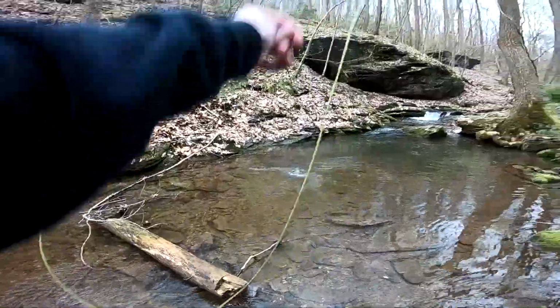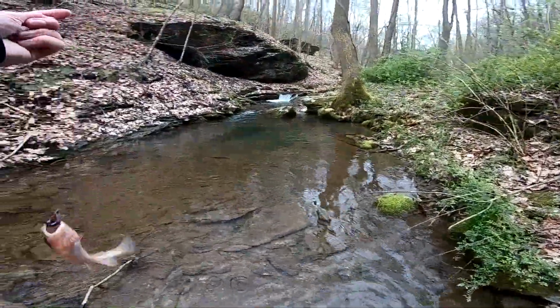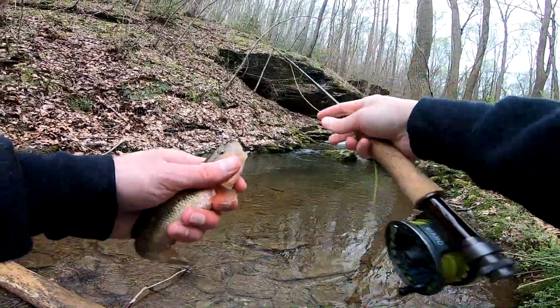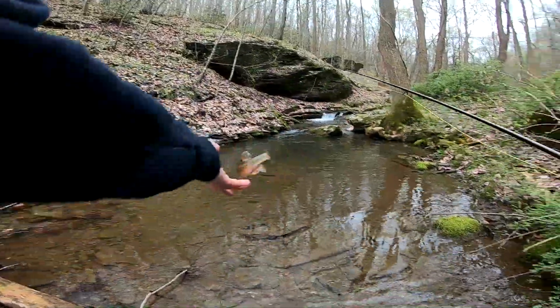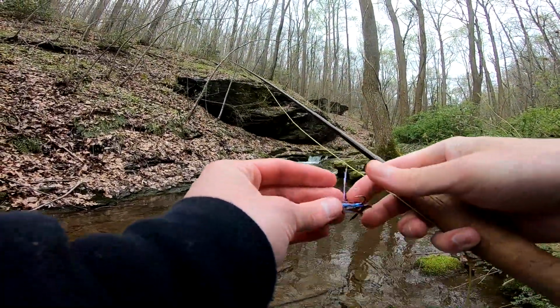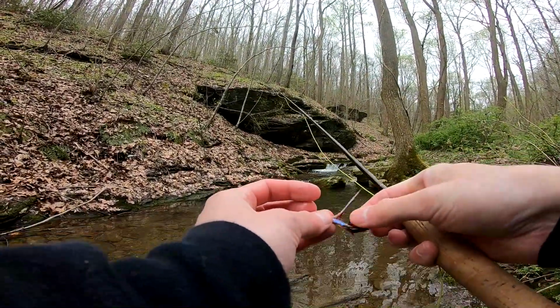There we go. Creek chub. Well, this is the last hole I'm fishing. I decided to throw the streamer in a few runs on the way down. Creek chub got it. This is where I caught that first brown. Thought maybe there'd be another. I'll give it a couple more casts, but this is probably gonna do it.